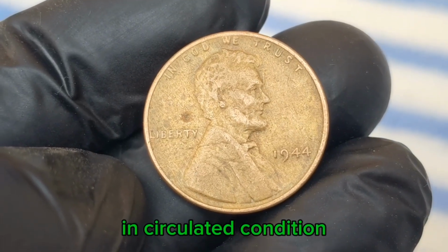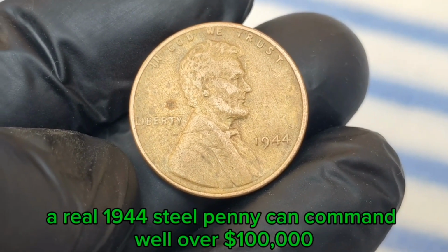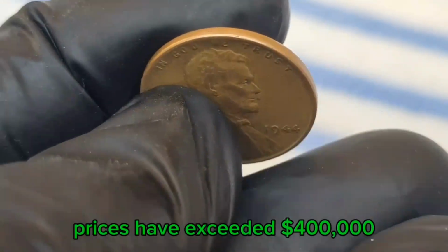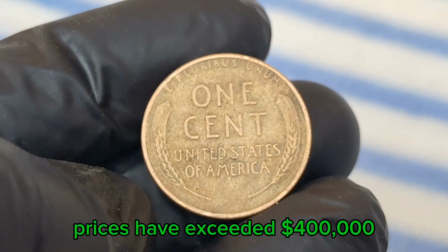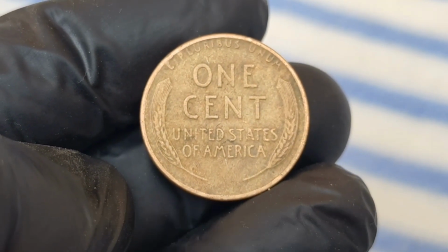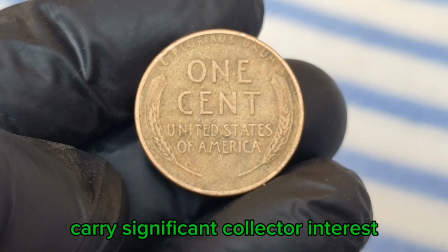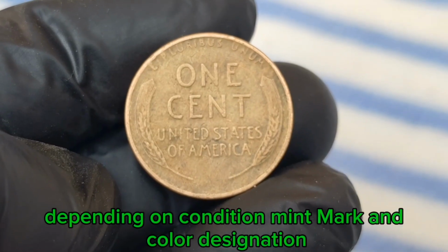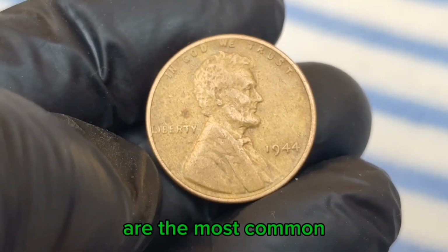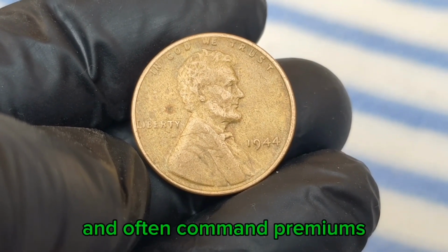In circulated condition, a real 1944 steel penny can command well over $100,000. In higher grades with original surfaces intact, prices have exceeded $400,000, with elite specimens pushing even higher when auction competition ignites. Even the standard copper 1944 Wheat Pennies carry significant collector interest depending on condition, mint mark, and color designation. Philadelphia issues without a mint mark are the most common, but Denver and San Francisco coins are scarcer and often command premiums in high grade.